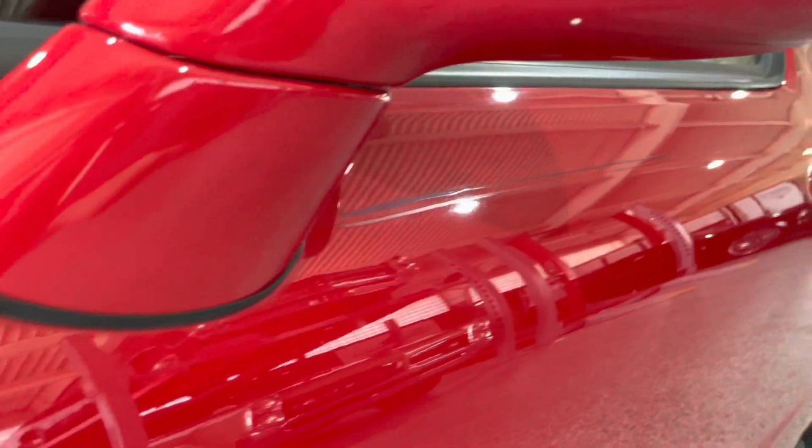Look at these stripes. This paint job has to be very, very old, because these stripes show a lot of patina. They're faded. Like I said, I thought it was the original stripes. You can kind of see that. Mirrors are in really, really good shape.